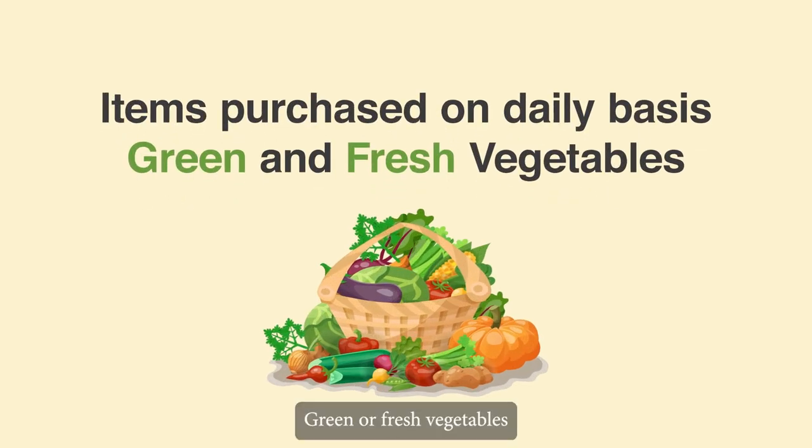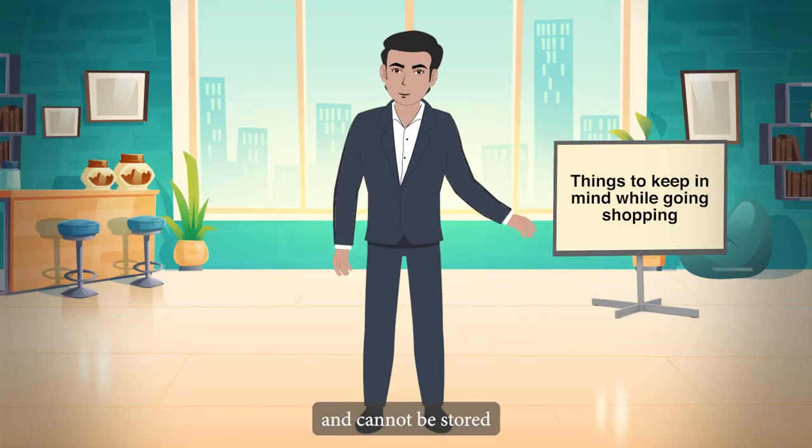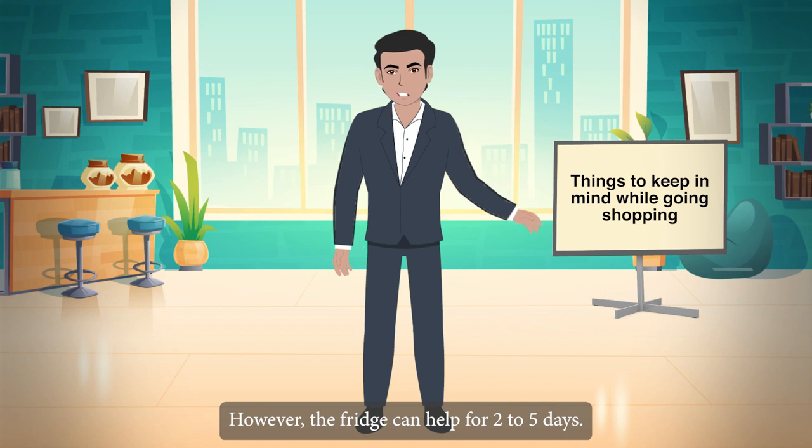Green or fresh vegetables should be purchased on a daily basis or every 2 to 3 days. Green or fresh vegetables are perishable and cannot be stored for an extended period of time. However, the fridge can help for 2 to 5 days.